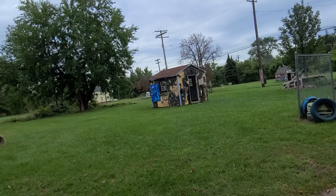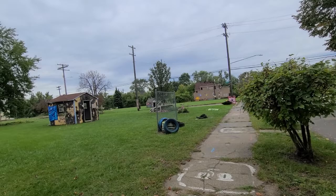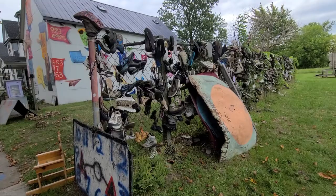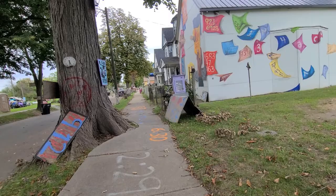Look how cute. This is the Heidelberg Project in Detroit, not too far away from Belle Isle. We're off of the Mount Elliott exit off of 94. Look at all the shoes. Wow. That was so neat. Now the numbers on the sidewalk.